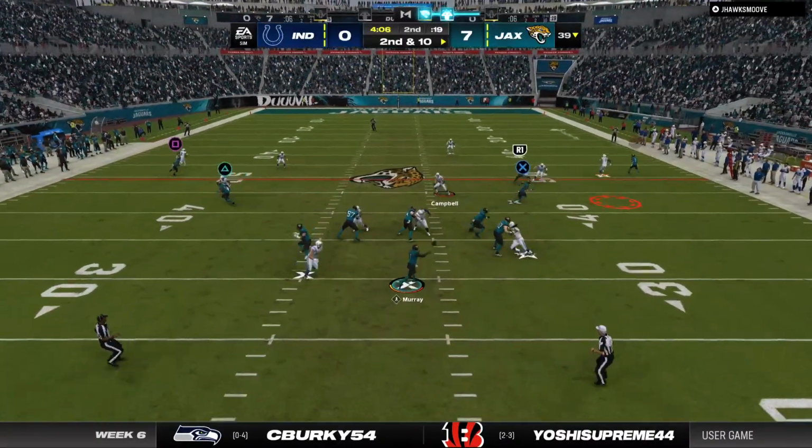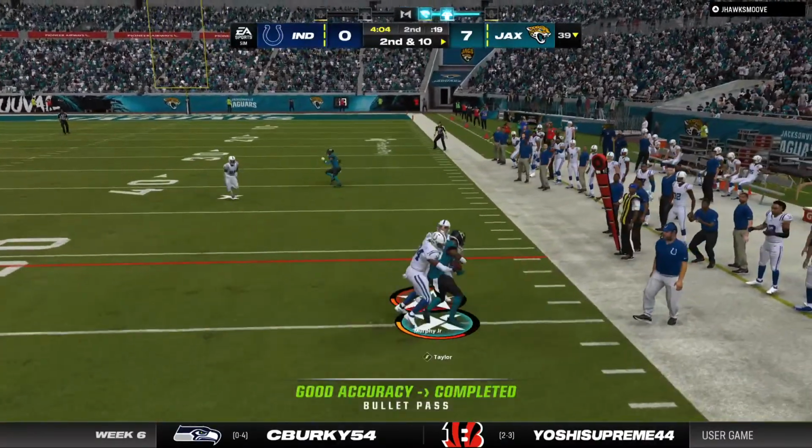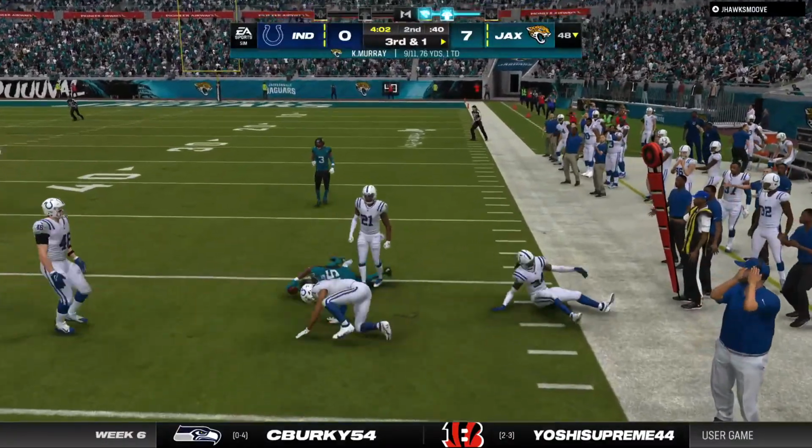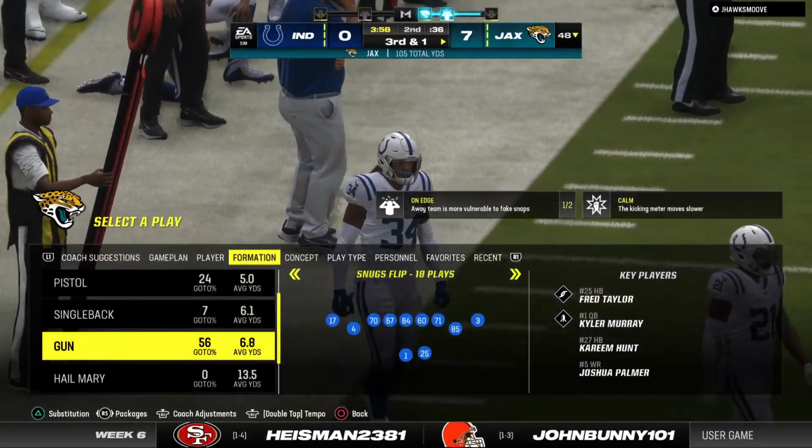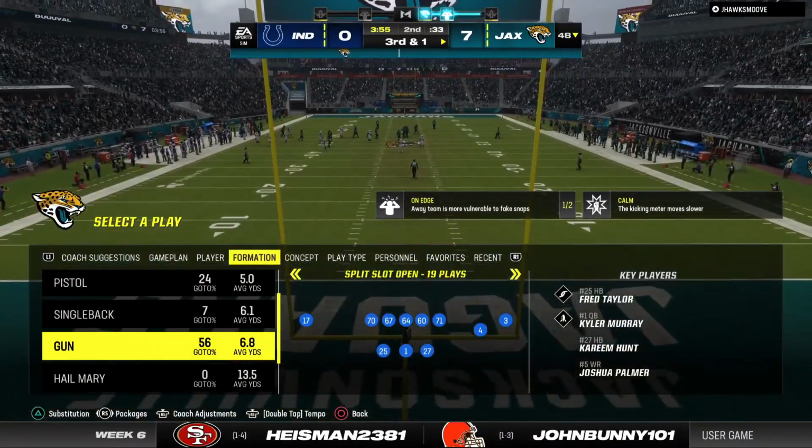Here's Murray as he sets to throw it. Firing quickly here, and that's complete. And he'll get it out a couple yards shy of midfield at the 48. 9 yards, not quite enough, and they'll be left now with 3rd and 1.